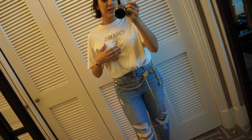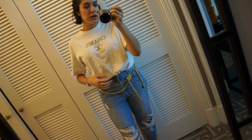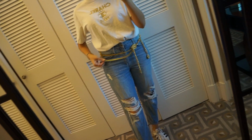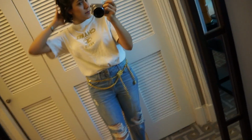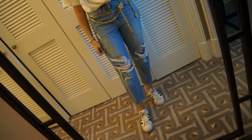Through Get Ready With Me fashion, I just wanted to show you really quick what I decided to wear. This is, it says Chanel, but it's not actually Chanel, it's from a vintage store. And then this is a belt that my mom gave me. Just tied my hair up because I'll just do it tonight and I think it kind of looks cute like this. These are Moto jeans, Hayden jeans from Topshop, and then my Adidas Superstars. I got my watch and a few rings on, and that's it.